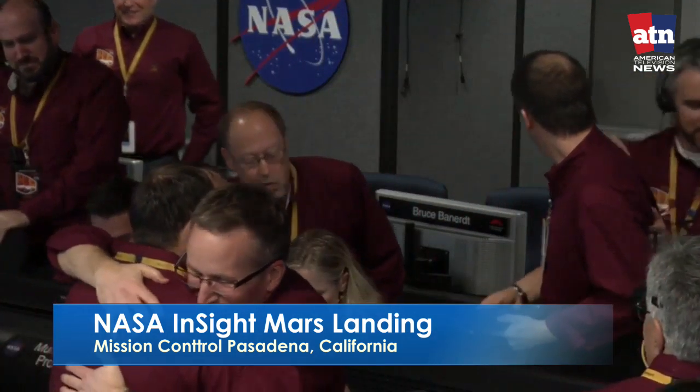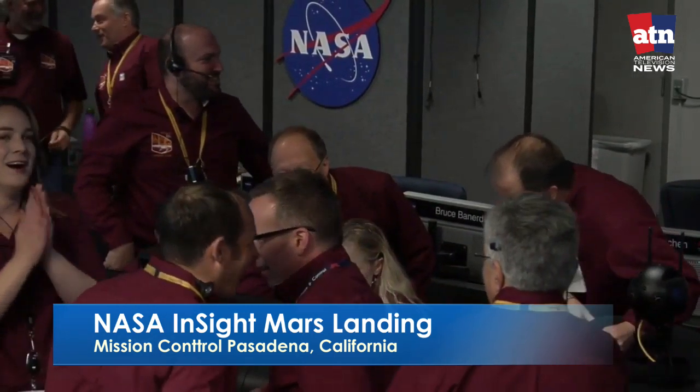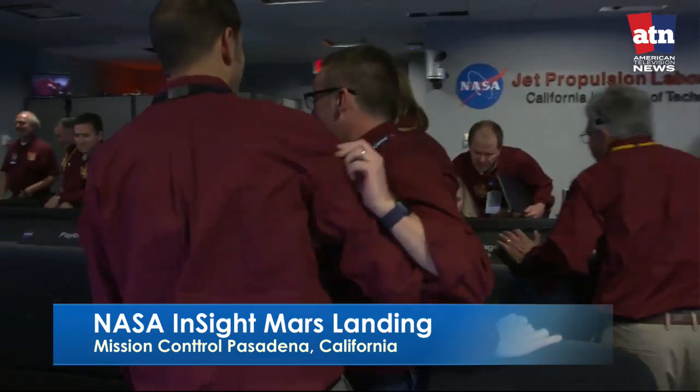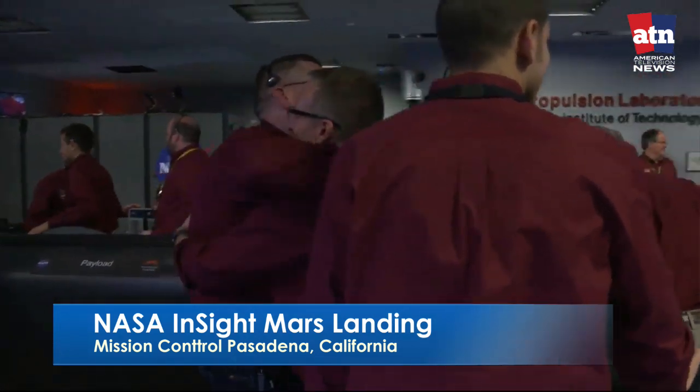This is the hardest part. Getting to the surface of Mars is very hard. This thing has a lot more to do, though. There's a lot more to go on both today and the days that follow before the science can begin. But just getting a vehicle from Earth to the surface of Mars is no mean feat.